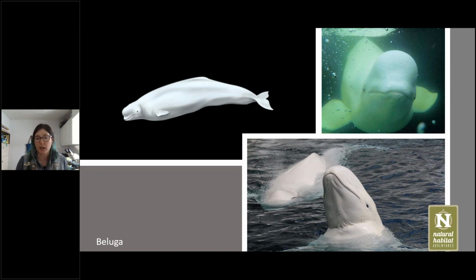So belugas worldwide are not considered to be at risk. We have around 200,000 worldwide, but the St. Lawrence population is what we call a relict population. Every other beluga whale is so much further north than these guys are, but we think that the St. Lawrence belugas were probably, like our other beluga populations are now, living on the edge of the ice 15,000, 20,000 years ago, when we had an ice sheet moving across the continents. The St. Lawrence was an appropriate place for belugas to be. And when that ice sheet receded, that population got left behind. So it's actually quite genetically distinct from the other beluga whale populations, and it is protected now as a distinct population.